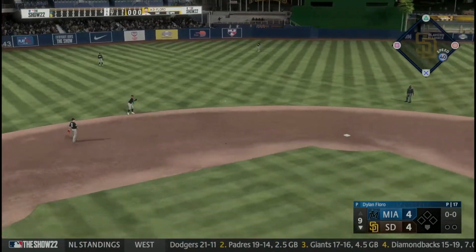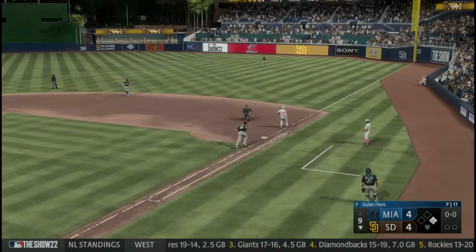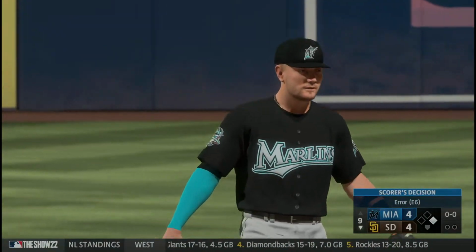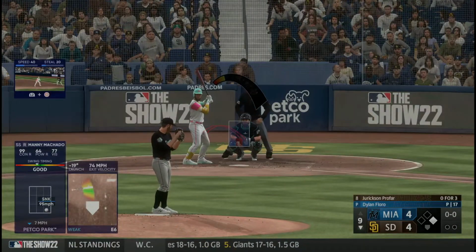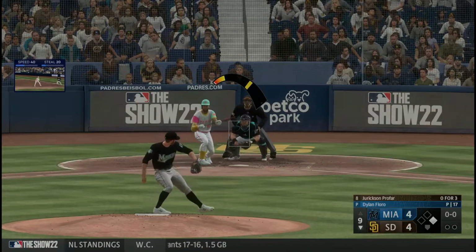Grounds it over to short. That's going to be the throw over to first base is offline. It pulls Aguilar off the bag, and Rojas in error here, there at E6, and now a man on.